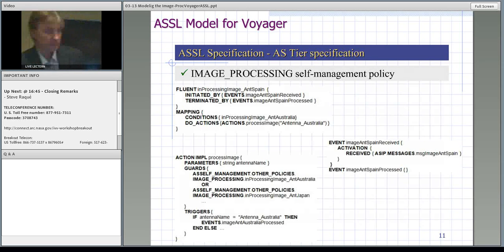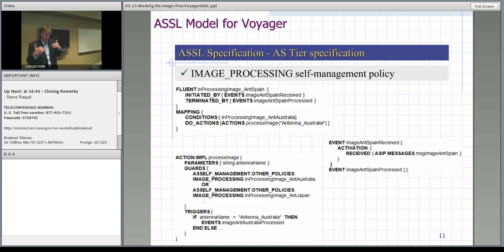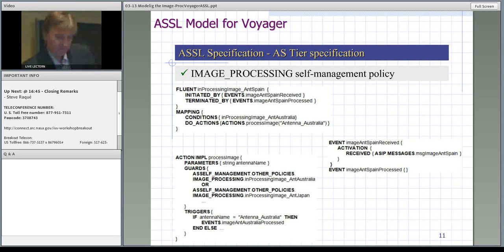So what you see here are a few ASSL snippets from the image processing self-management policy specified at the global level, at the autonomic system tier level. The whole specification model is quite long. It's over 1,200 lines of ASSL code. It's been added to the white paper I submitted to this workshop. At the end, you can see fluents here, defining, well, that's a partial specification, but anyway, defining some of the global states of the system. You can see an action that can be performed, a global action, which can require orchestration. That means it can involve multiple autonomic elements. You can also see an event here. This event is activated when a message is received, and so on.